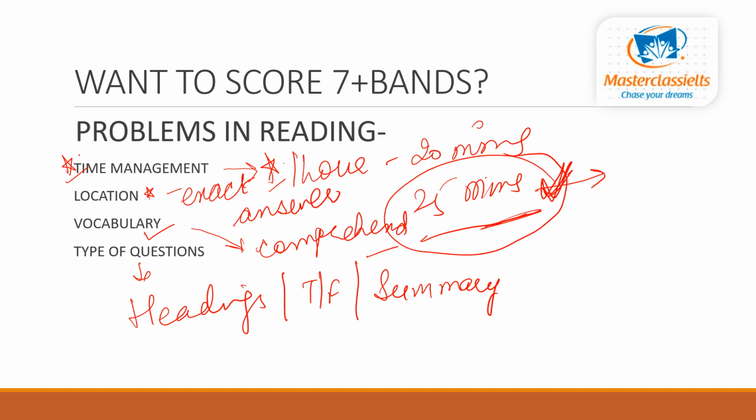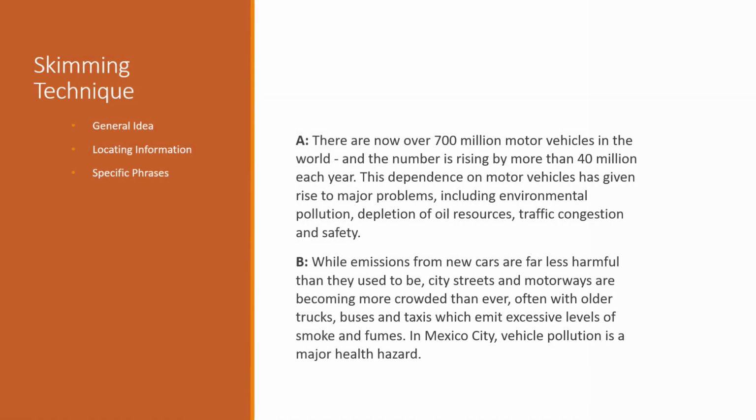So let's talk about the first technique here. Aaj karwane wali hu kaise aap reading 5 times better kar sakte hain, 5 times faster kar sakte hain, with the first thing, that is the skimming technique. And in this part we will talk about skimming. No doubt we have to talk about the general idea, how to locate the information and the specific phrases.